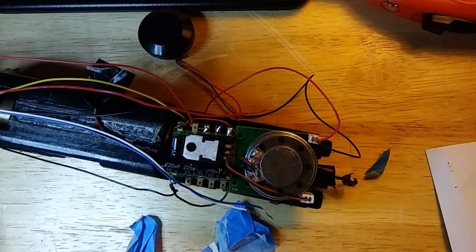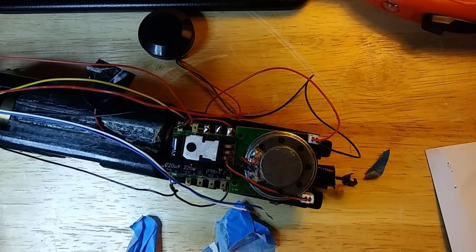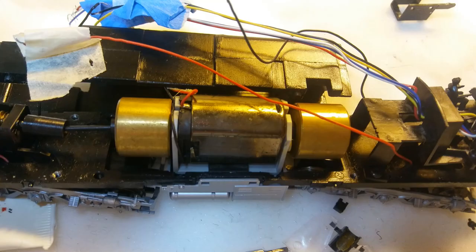And here's a quick shot of the internals of this locomotive. As you can see, the locomotive's motor is buried underneath that massive metal weight, and the circuit board for the DCC readiness is corralled at the back of the unit. Kind of awkward to work with today.